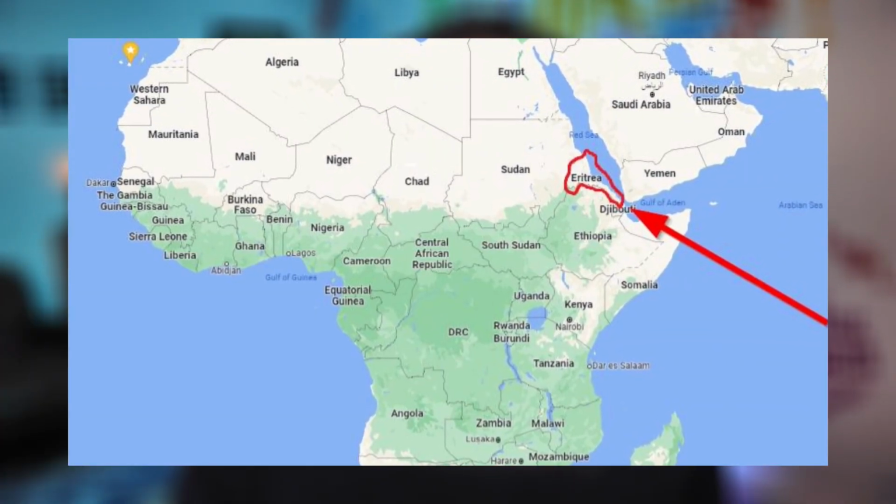Number 3, no matter where they reside, U.S. citizens are subject to taxation. There are only 2 nations in the entire world that tax their citizens no matter where they are on the globe. The first is Eritrea. Where? I didn't know where that was. I had to look it up. I confess. And the second country that taxes its citizens no matter where they live is the good old USA.